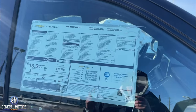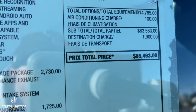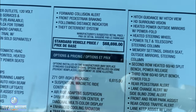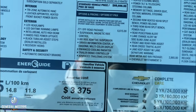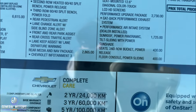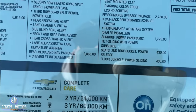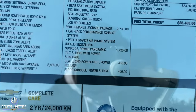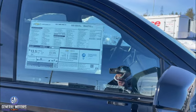Okay, but before we go any further, I am sure that you're curious about this right here. The window sticker, in Canadian dollars, mind you, is $85,463. That is the way that this particular one is trimmed out. It has a base price of $68,698. What we've added is the Z71 off-road package, which gives you things like the magnetic ride control, air adaptive ride suspension, things like that. Also, we have the rear media and nav package. The performance upgrade package, performance air intake system, and the cat-back exhaust. We have the sunroof, of course, the panoramic sunroof, bucket second row, and of course, the sliding power console, all right? So that is what gets us to that price.